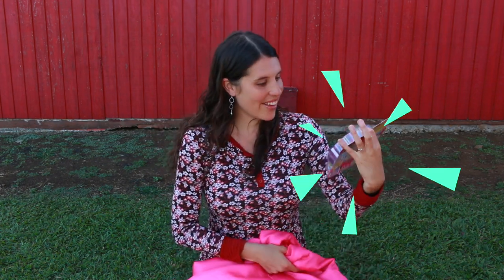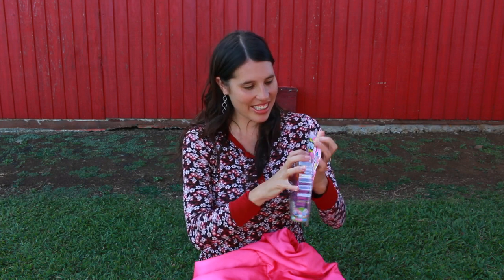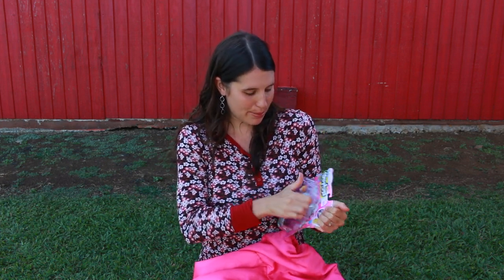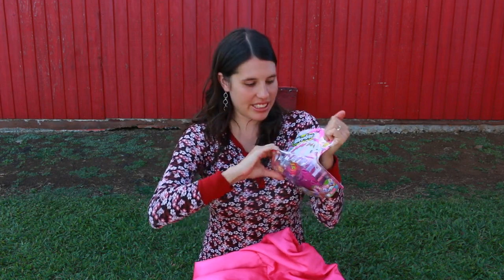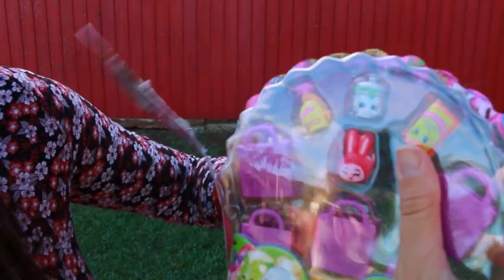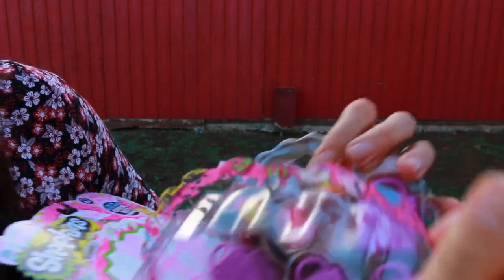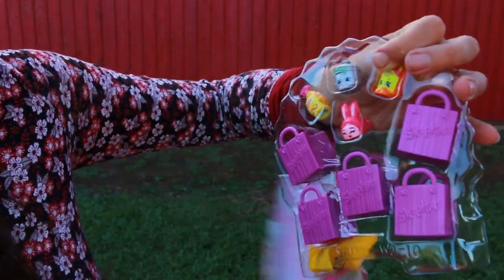Now, let's see what else we have. Season 2 Shopkins. Let's open this up. I can already see Saucy Pan and Bun Bun Slipper. Here, I'll open up so you can see it. And I already see Saucy Pan, Bun Bun Slipper, and Bart Beans. And the little Squeaky Clean cleaner.